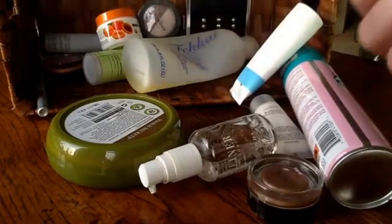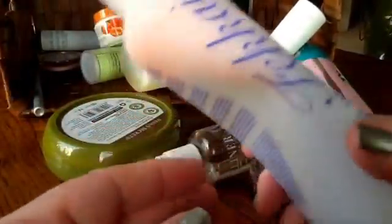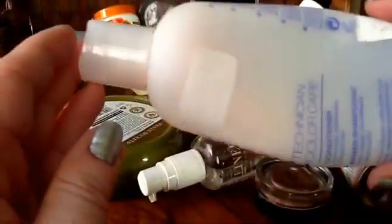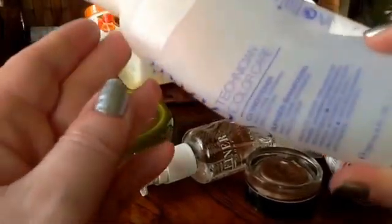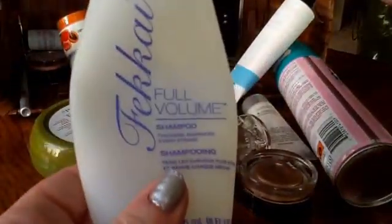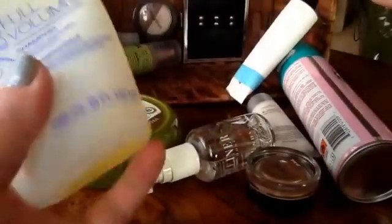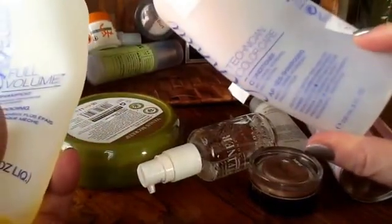One of them is this, although it looks as if there's some left in the bottle, and there is. The downside with this product is it's very difficult to get it all out of the bottle. This is the Frederic Fekkai. This is the conditioner, and this is the shampoo. This is the full volume shampoo, which I really, really liked, and the Technician Colour Care conditioner.